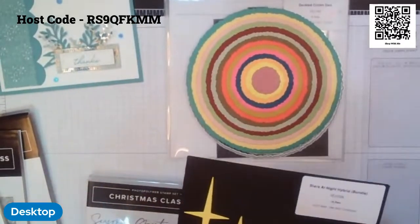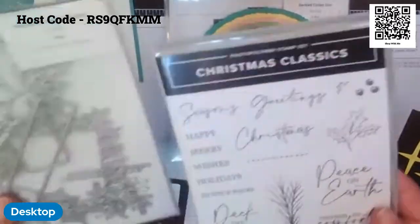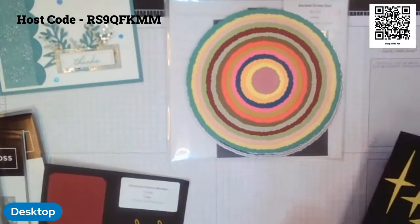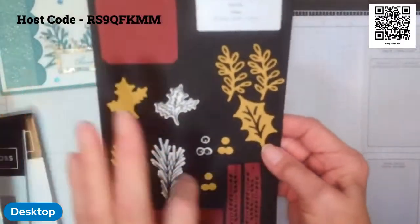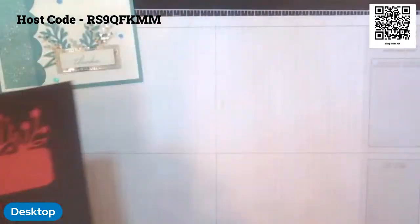And a different one, which I've got somewhere else. This was Classics. Does come as a bundle. It has some really great dies. I'm anxious to use that. Haven't done that yet. So, like I say, any of these, if there's something particular, and that's the Christmas Classics. But look at these dies. Isn't that neat? Can't wait to use that.